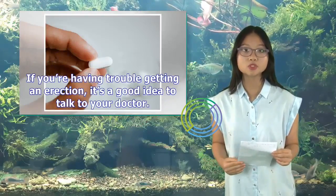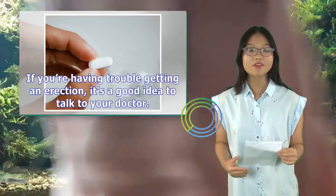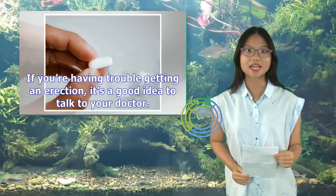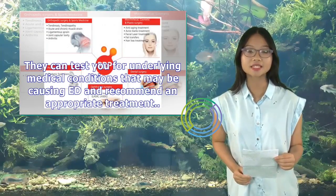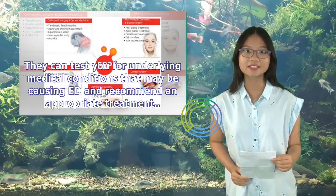If you're having trouble getting an erection, it's a good idea to talk to your doctor. They can test you for underlying medical conditions that may be causing ED and recommend an appropriate treatment.